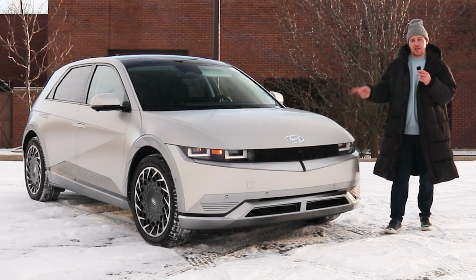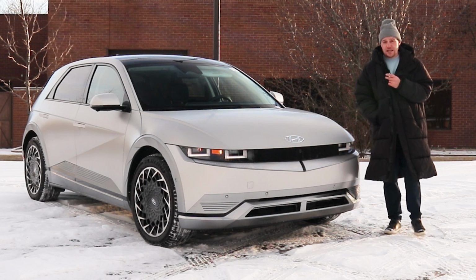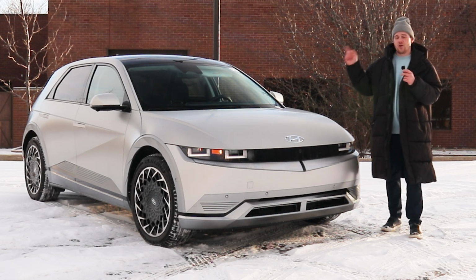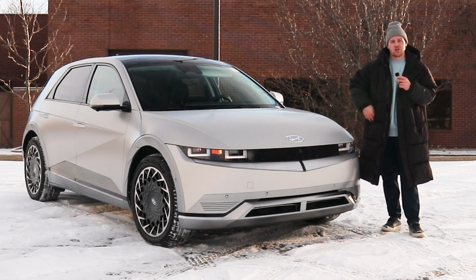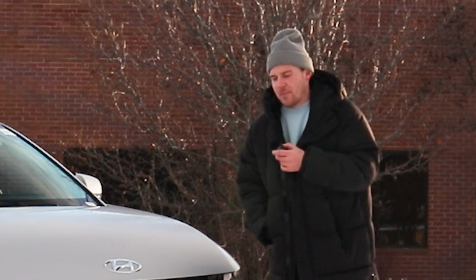And this is the first electric Hyundai to be able to charge at a Tesla supercharging station. You don't need an adapter anymore. The charger that comes with it is the same one you get in a Tesla, so you can go to any supercharger station all around the country, plug in, no problem, charge up your car in less than 20 minutes. Just unbelievable. It definitely cuts down on that range anxiety, knowing that you can just stop by, grab a quick bite to eat, and you're going to be good to go.